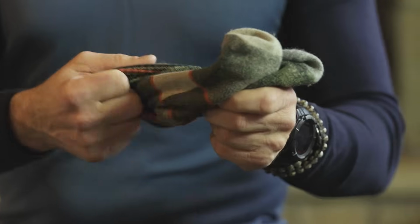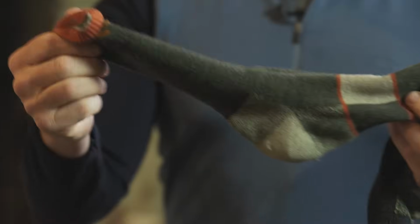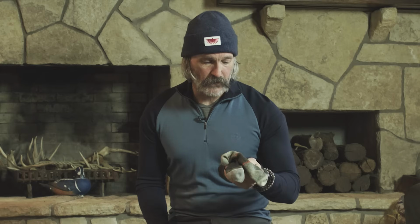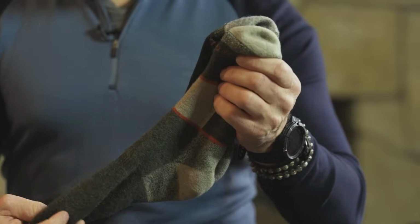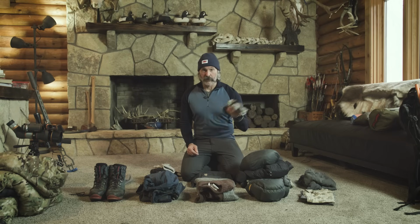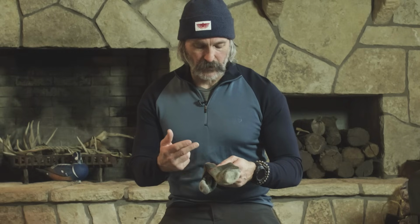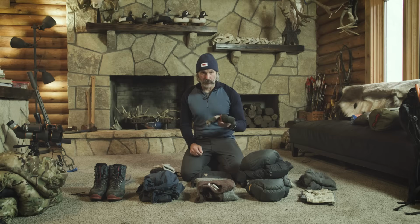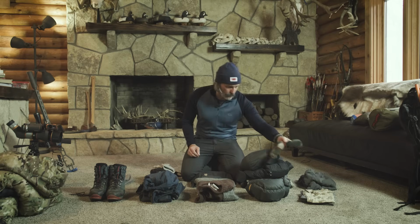Darn Tough socks. I do try other socks and other cuts and other lengths and other weights, but Darn Tough socks are my go-to every single time. If you wear them out, they send you a brand new pair in the mail. It's a lifetime guarantee. So maybe once a year, I'll send back a pair that I've had for several years and they send me a brand new pair. I really like the weight. I use their medium hiking weight boot length sock, and it just functions really, really well. And I love having that idea of sending the socks back and they just send you a brand new pair.